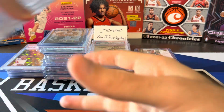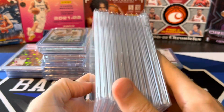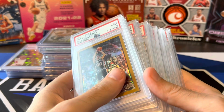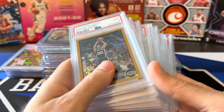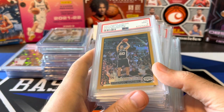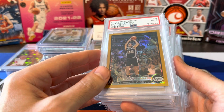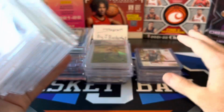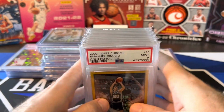This next big stack, it was the year of the gold refractor for Ginobili. All these I bought raw, well, all of them except for one. You'll see the one that I didn't buy raw and actually just bought graded. But I did a video with my entire Manu Ginobili collection in 2021. So you can see all the cards I've already picked up that weren't in that video, plus all these gold refractors that I didn't own at all back then.